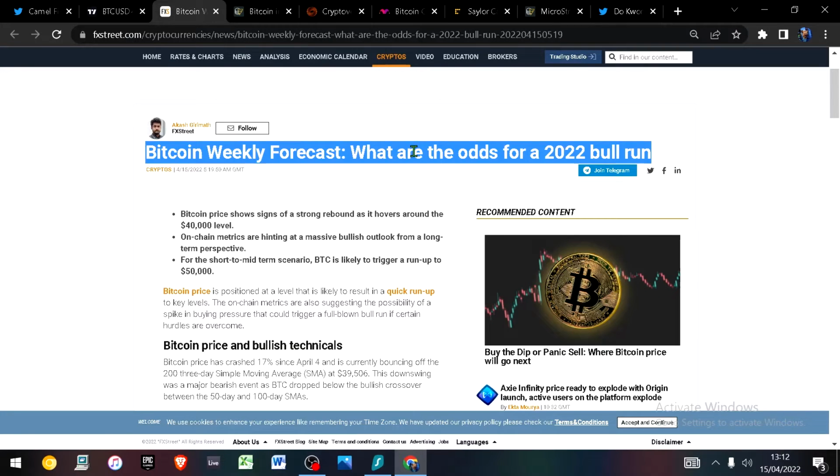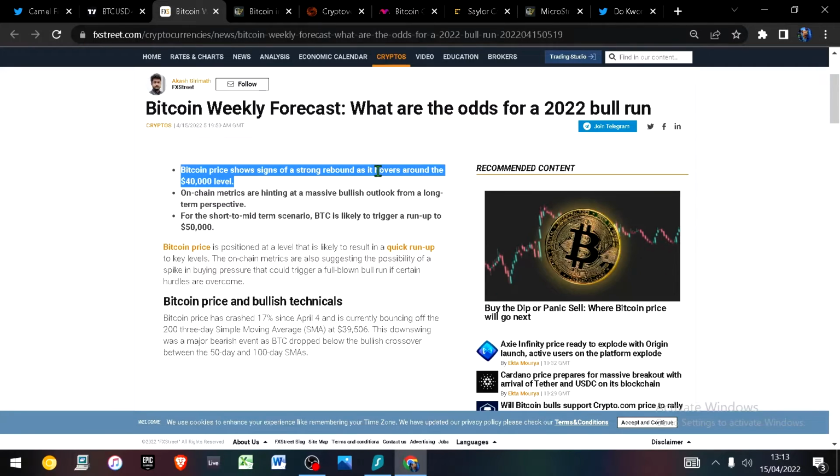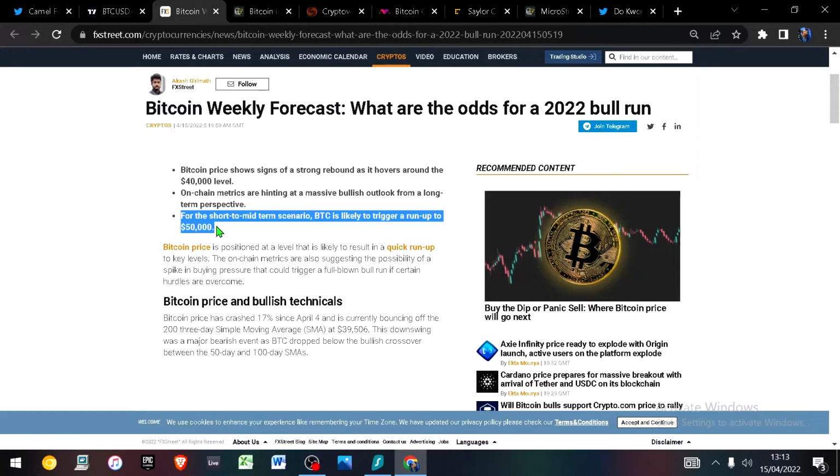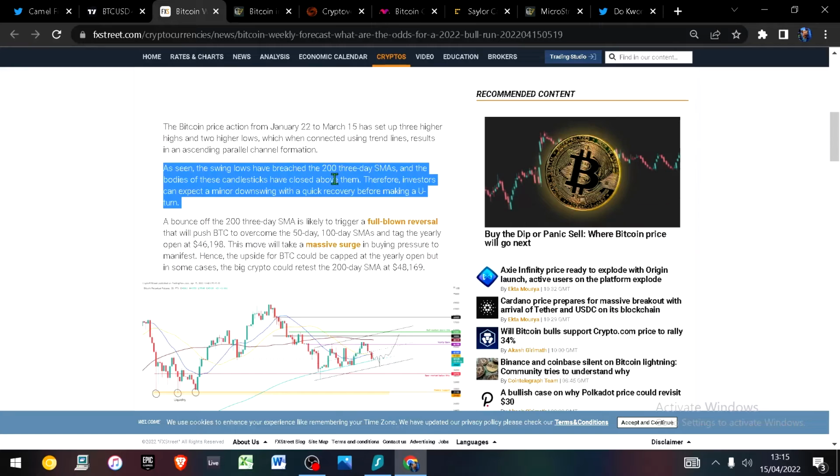What are the odds of a 2022 bull run? We are holding 40k for now, so that is good. The on-chain metrics are quite interesting. I will show you some of these in a minute. They tend not to be immediate indicators, but with a slightly longer term view, they have proven very powerful in the past. For the short to mid-term scenario, Bitcoin is likely to trigger a run up to 50k.